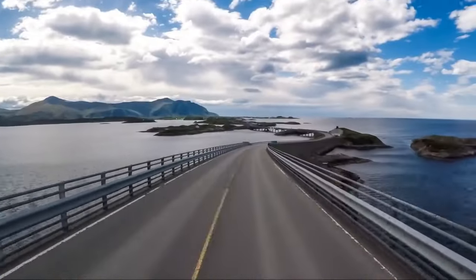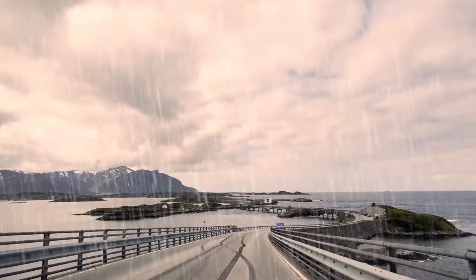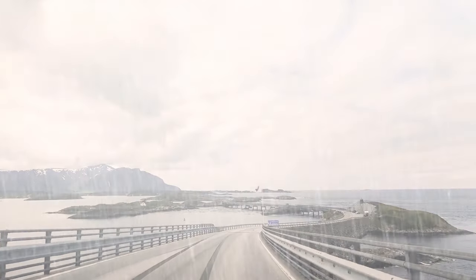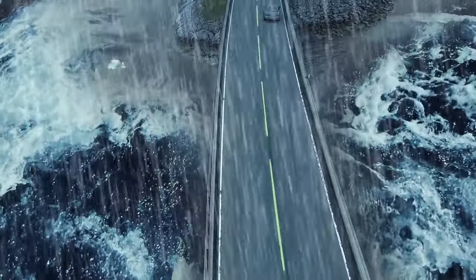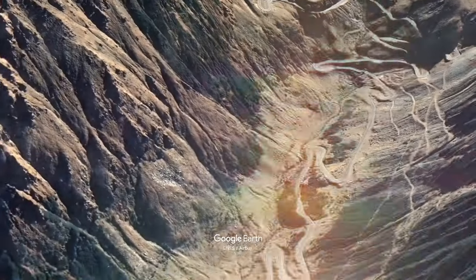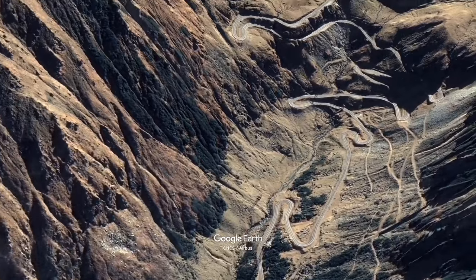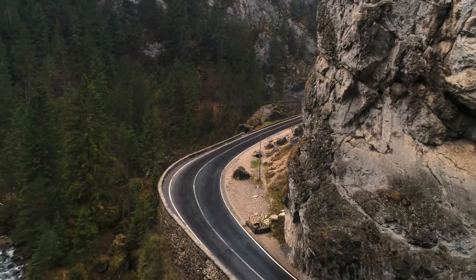The road has a lot of twists and turns. You'll also need to be ready for some serious bouts of bad weather. That's probably the reason why visibility is often reduced here. More so, if you have to drive on this road on a stormy day, you'll have to deal with strong winds and huge waves.